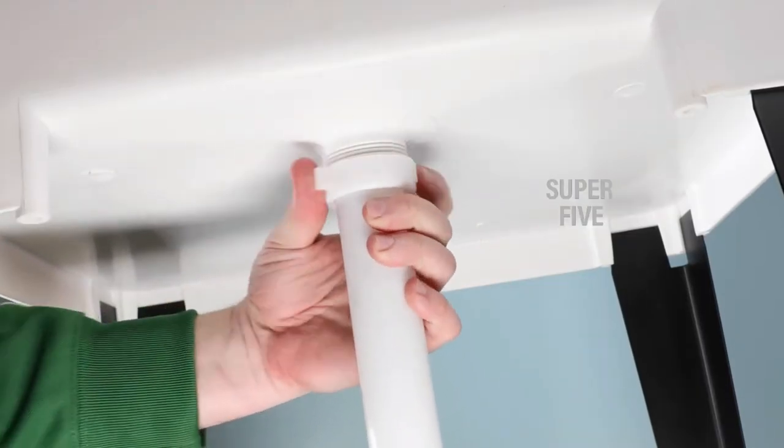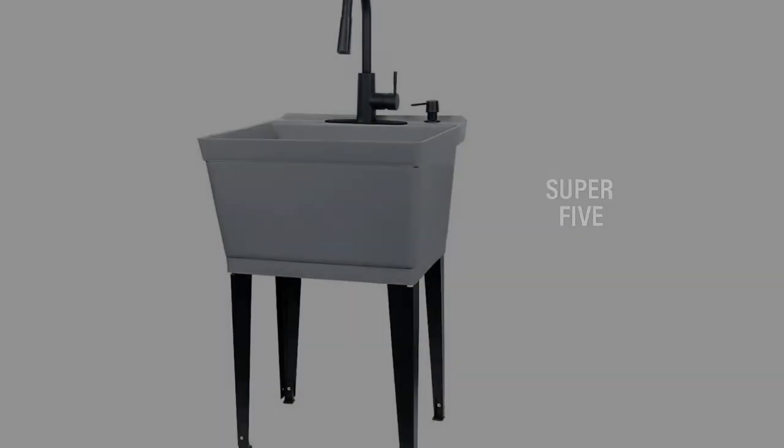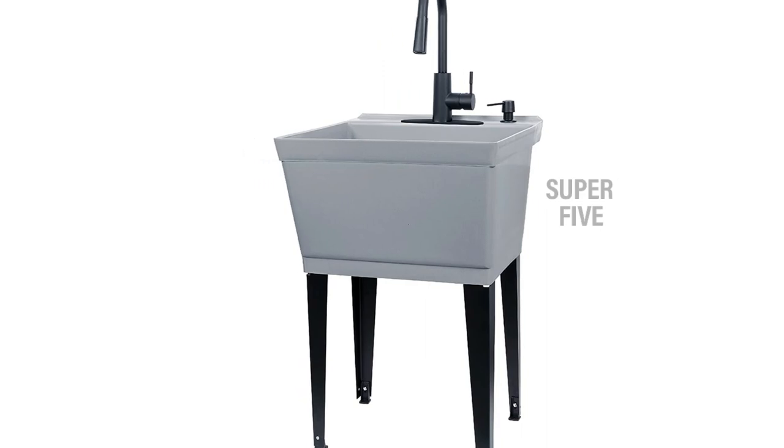Key features: white in color, made of plastic material, uses the freestanding installation method, comes in a rectangular shape, 19 gallon capacity.